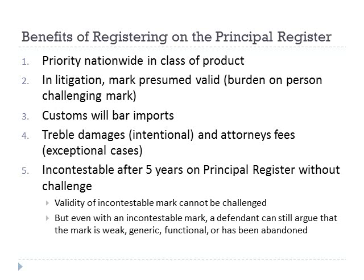If it sits on the principal register for 5 years without being challenged, then it gains incontestable status. And basically an incontestable mark cannot be challenged as invalid, although it can still be argued to be weak or generic or functional or abandoned. So it gives you some staying power, although not a complete shield.